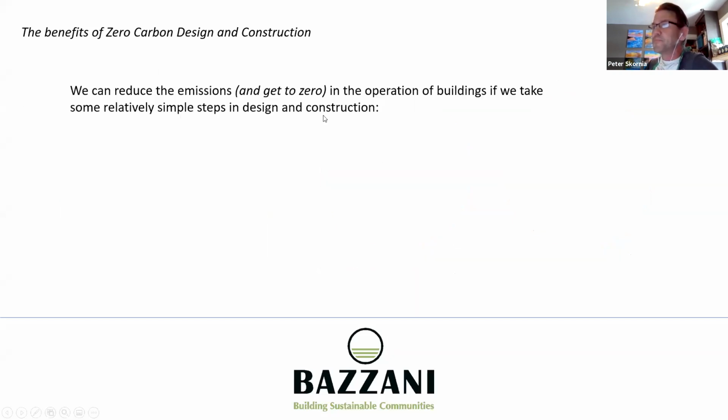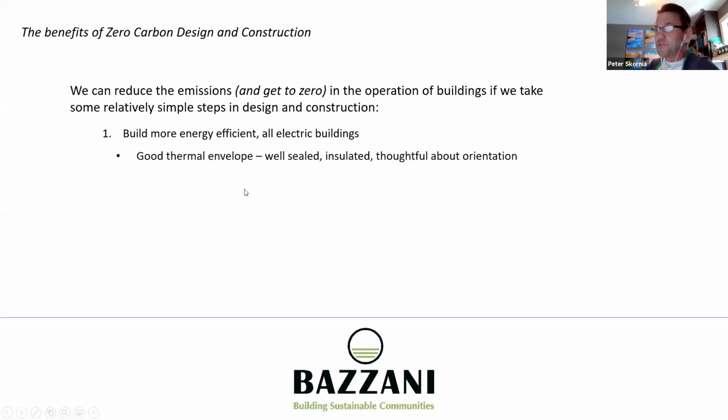So with this, we can reduce the emissions and we can get to zero in the operations of buildings if we take some relatively simple steps. So first of all, with construction, we're starting in this case with new construction. This is a ground up development, building a more energy efficient and all electric building. From an energy efficient standpoint, doing a good thermal envelope, well sealed, insulated, thoughtful about orientation. So in the case of Bradford, it worked out very well. Our southern exposure is a narrow end of the building. We don't have a lot of direct sunlight coming into units.